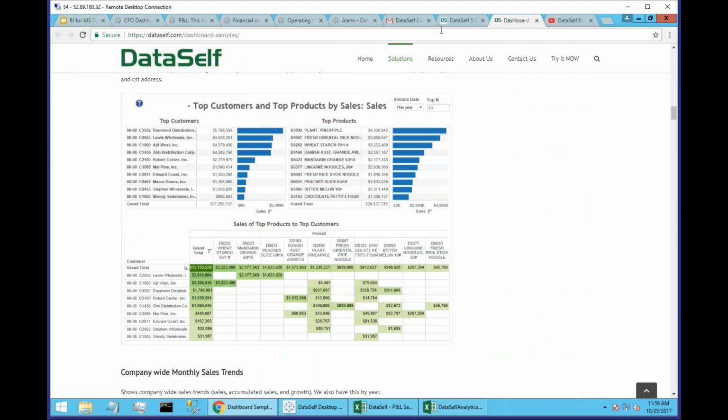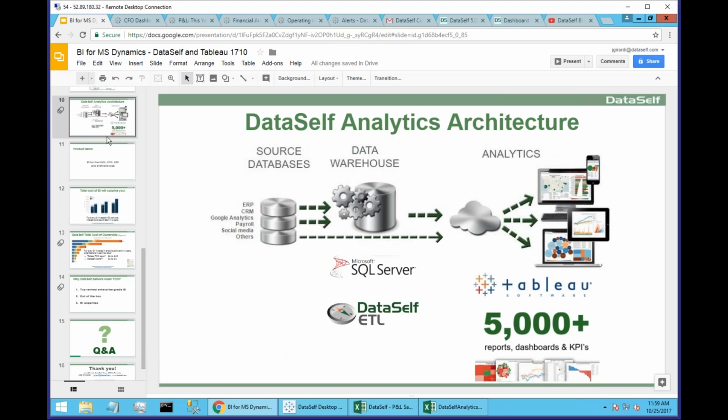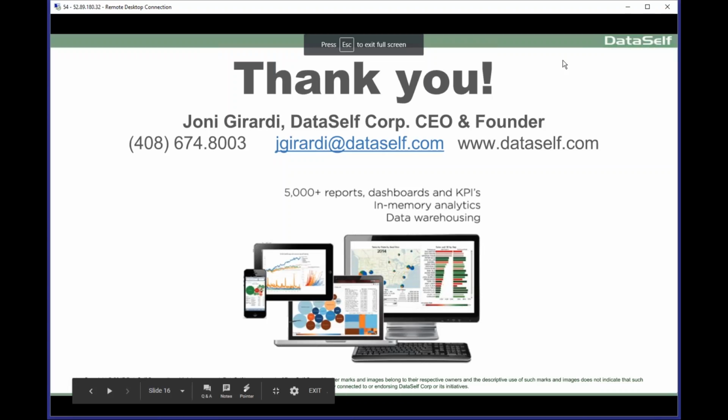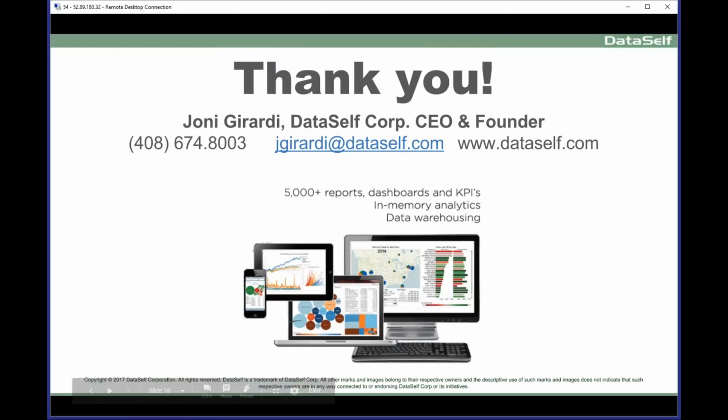But most importantly, if you want to learn more about DataSelf, about Tableau, data warehousing, Power BI, about your BI project, I'm excited to talk with you about it. You have my cell phone and my email here. Feel free to contact me. I'm here first and foremost to be a source of education based on my experience to help you move forward more successfully. And if my business can be a good fit, I can guarantee you we're going to have a great time.